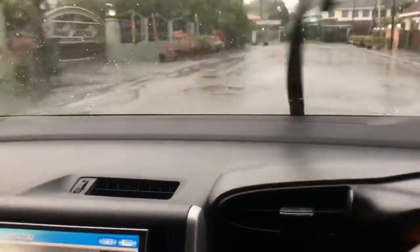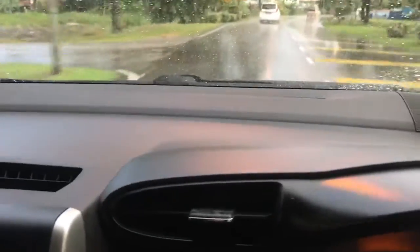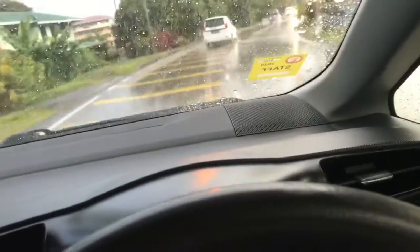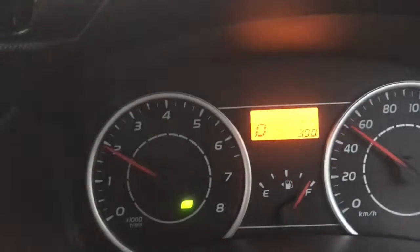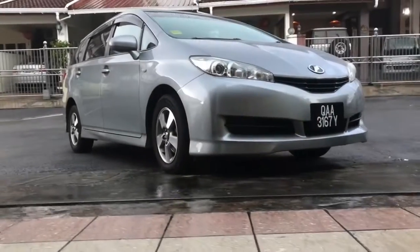I also like the instant power in this car. It's zippy, it's quick, it's very responsive. Whenever I want to accelerate, I just put my foot on the pedal a little bit and it goes very fast. So I appreciate that a lot. With the CVT transmission, it does not only make driving in the city convenient, but also achieves the best fuel economy. It averages about 12 to 13 kilometers per liter, which is phenomenal for a car this size.